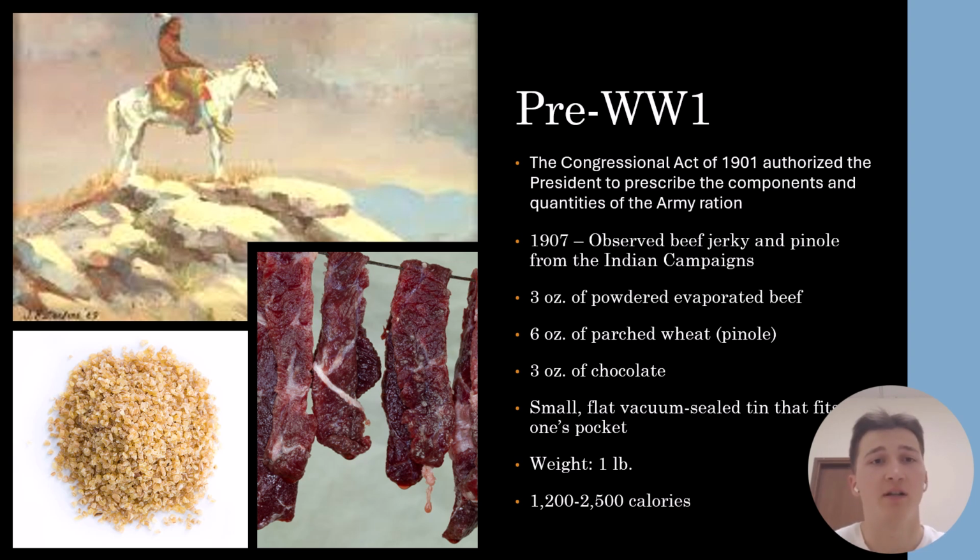In 1907, the Army drew inspiration from the early days of the Indian campaigns in the Southeast. American officers noted that the Mexicans and Indians on horseback relied on beef jerky and pinole, which is parched and ground wheat or corn. Both items lacked any moisture and lasted for months on end.